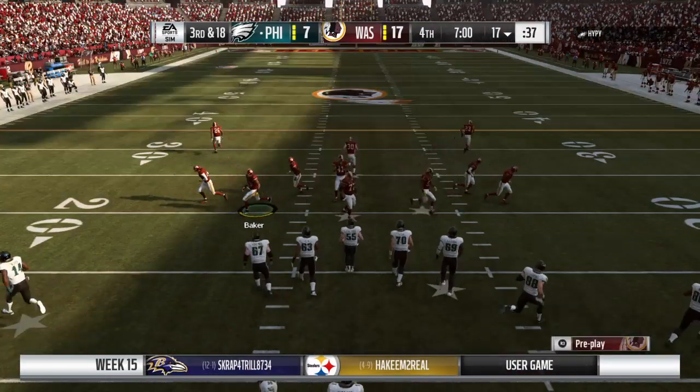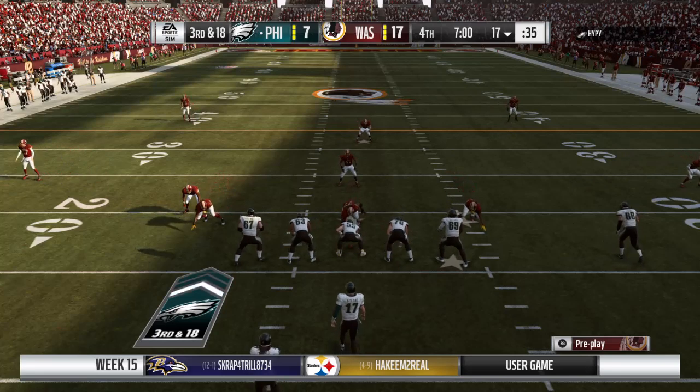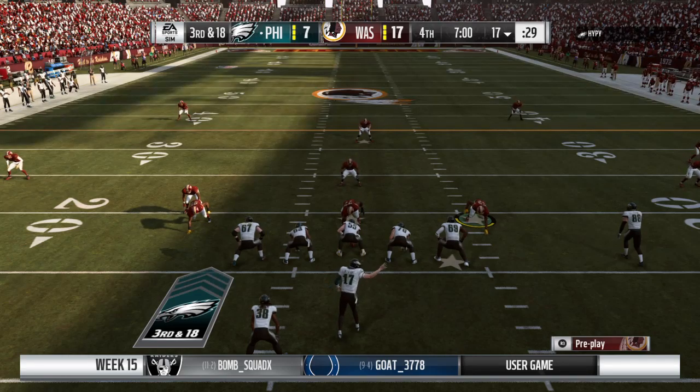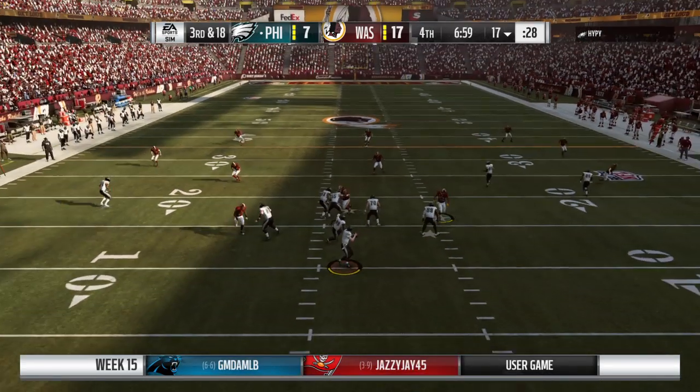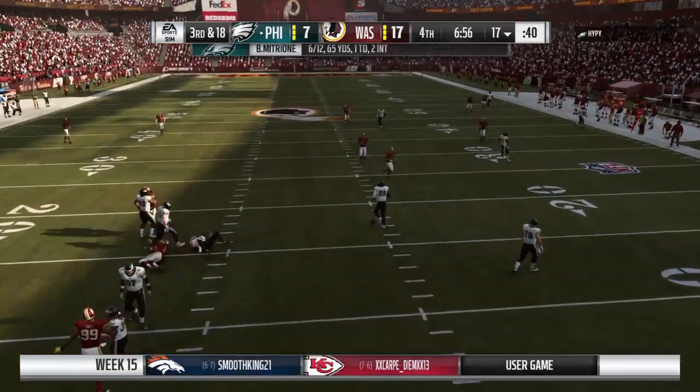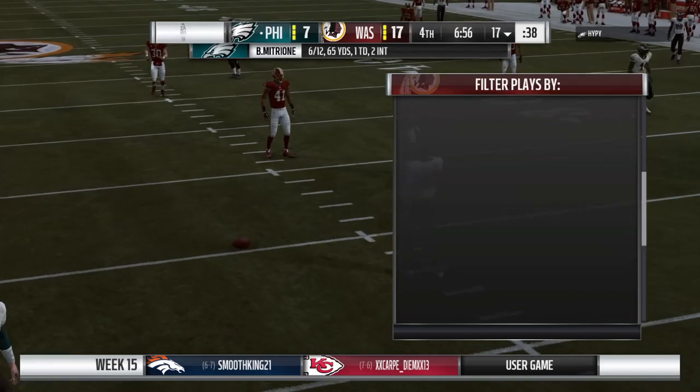The Eagles on third down. They've hit 2 for 4 thus far. This will be a tough 3rd and 18. Detroit! Detroit! The ball comes out on the hit, but they'll say it's incomplete.